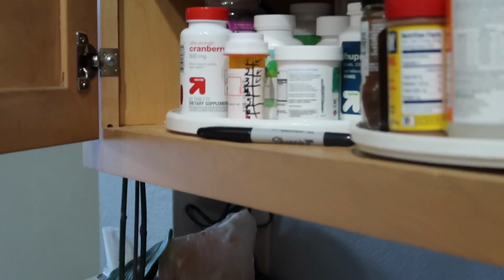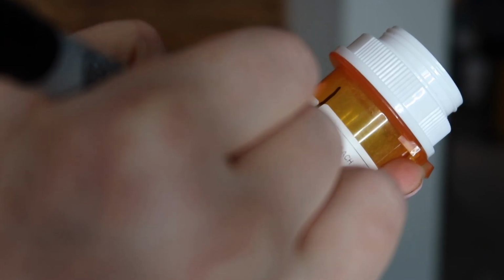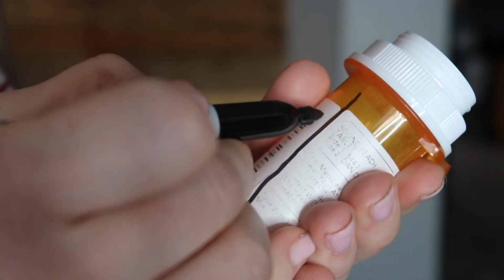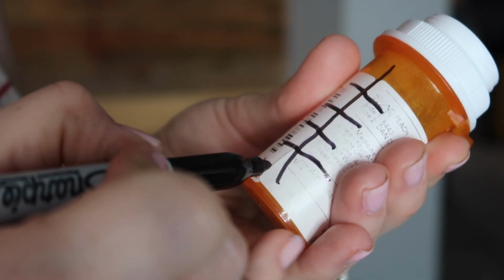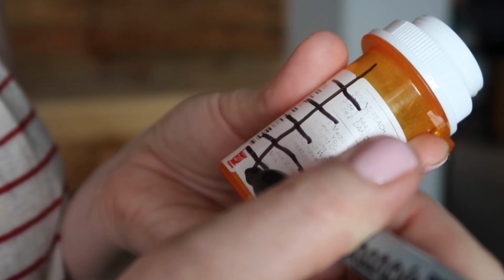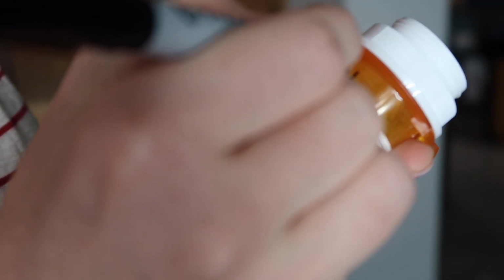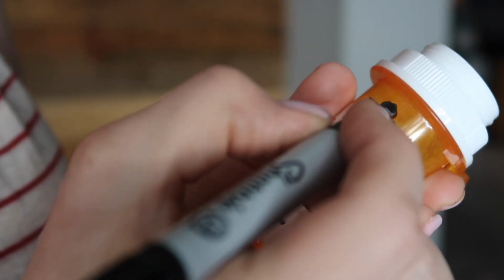And another little hack I have for you is if you're like me that may need to take medications daily but often forget whether you've taken them or not, what I like to do on the bottle is take a Sharpie. Let me show you what I do. One, 2, 3, 4, 5, 6. We'll do 7 days. And I have an AM and a PM.